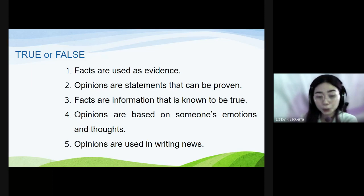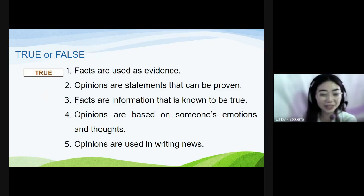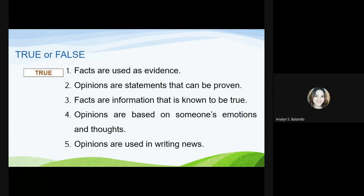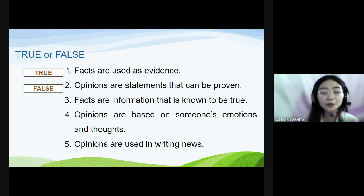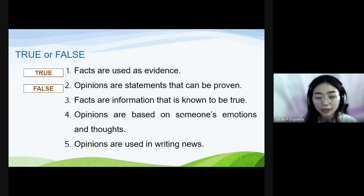Yes, ma'am. Number one, facts are used as evidence. Yes, Gabrielle? The answer is true, ma'am. True. Very good. Number two, opinions are statements that can be proven. Annalene? False, ma'am. Very good. Three, facts are informations that is used to be true. Abigail? True, ma'am.